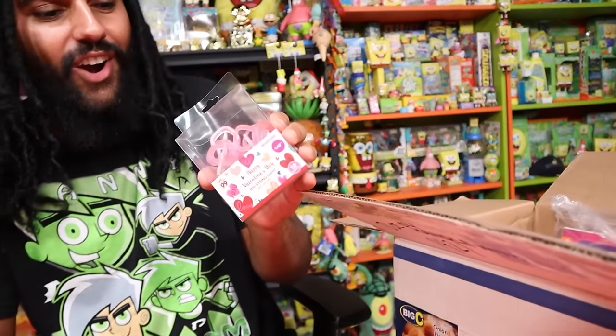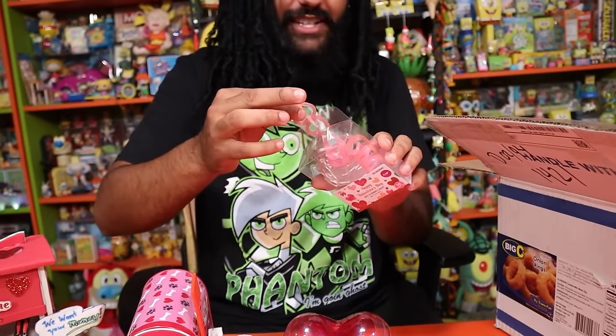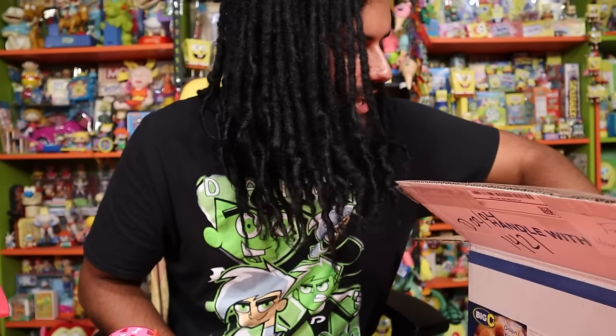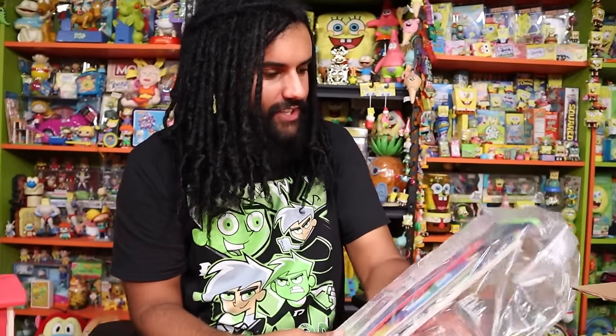But we have the heartstring lights too here. So these are lights you can actually put some batteries in and they glow in heart shapes. And then we have a bag here. So let's make some room here so we can check out the bag as well. So this bag is filled with all types of goodies. So let's go ahead and check it out.